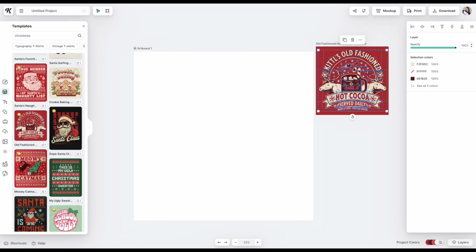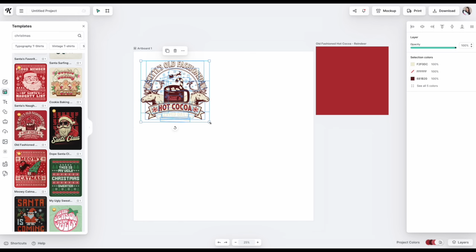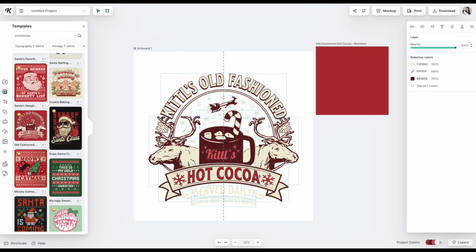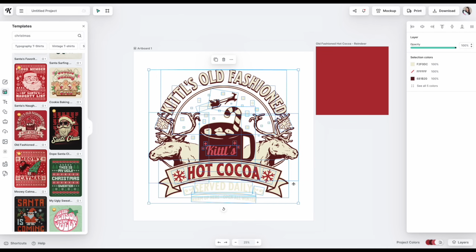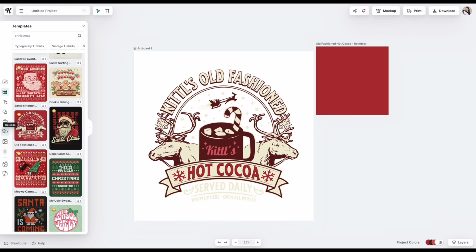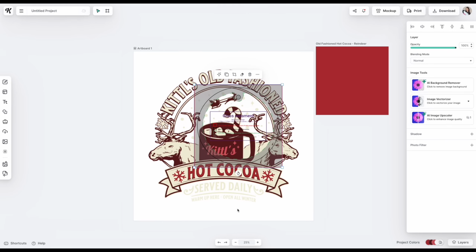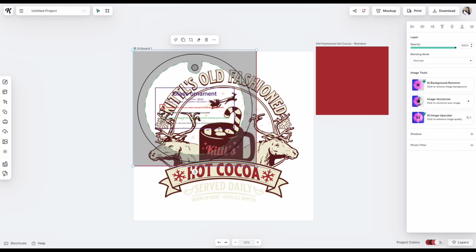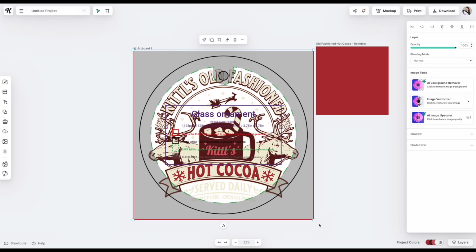So in this one, I simply added a design to a project. And then from there, I'm going to take what was already available, and I'm just going to drop it onto what I started. I did this because sometimes the templates are in a square, so in this case I could have just started with it, but sometimes they're in different shapes, and so if you just add it to your project and drag it over to your pre-sized canvas, then you're good to go.